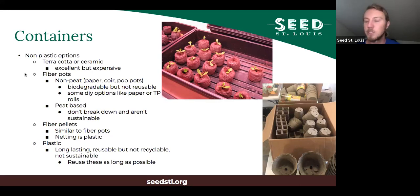There are also fiber pots, which I feel like are pretty popular, mostly because they're kind of marketed as a relatively cheap alternative to plastic. There are some that are made out of like paper or like recycled paper or coir, which is a coconut waste product. Or there's ones called poo pots, which are made out of like cow manure. It's like sterilized and everything. It's safe, but it's made out of cow manure. So those options are nice for a couple reasons. They are biodegradable, which, you know, plastic is not. So at the end of its life, it will break down and go away. It's not going to contaminate anything, but they're not reusable. You have to keep buying these.